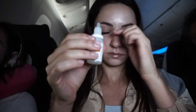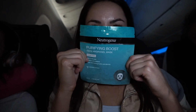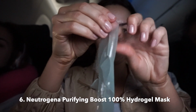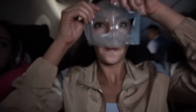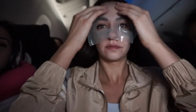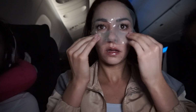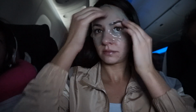Next, I love using a sheet mask of some description to give an instant boost to my skin. It really needs to be hydrated, especially on a long flight when it does tend to get dehydrated. So I'm using the Neutrogena Purifying Boost 100% Hydrogel mask. Such a long word to say, which comes in 2 parts, pulling that out and separating from the plastic before applying the mask to the top part of my face, making sure my eyes are placed correctly, which, you know, is a bit of a nightmare when I can't really see too well.